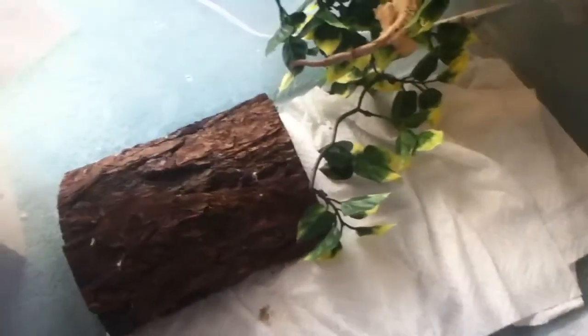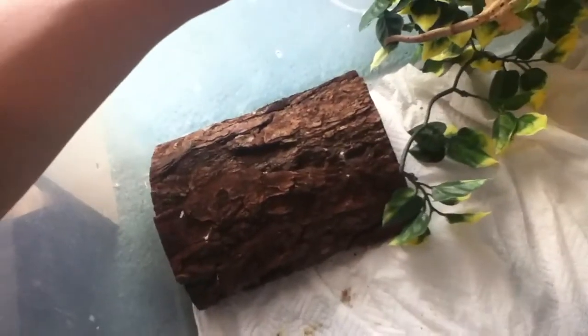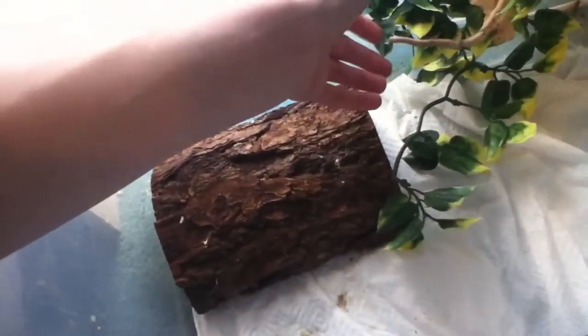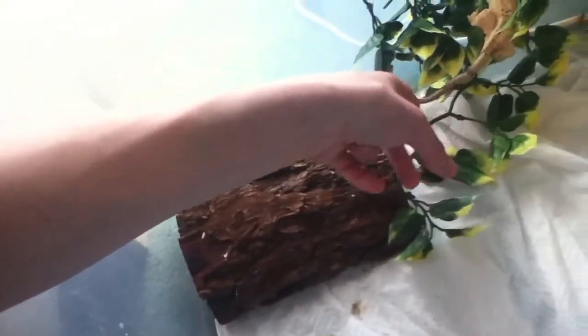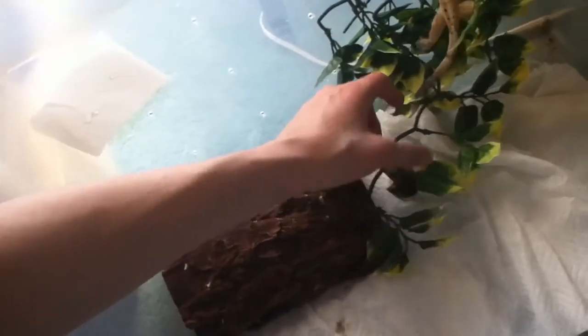But you would want either bendy branches or grapevines or fake leaves or even live plants for them. You can provide any of that. Just do some research on the live plants, but you don't have to worry with any of the plastic fake plants or anything. They just need a higher cage than a longer cage because they are arboreal and they like to climb.